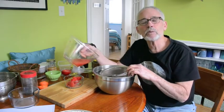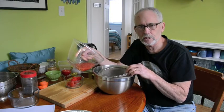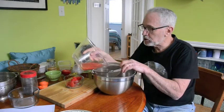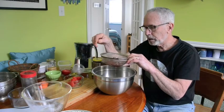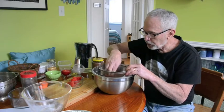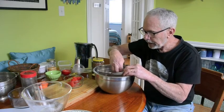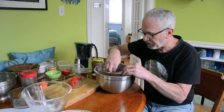And this is exactly what large-scale seed producers do in huge quantities, using larger machines and technology in Southeast Asia, in India, and places where seed is being produced. So once the seed and the pulp are in the screen, you can use your fingers or a spoon and mash it around, because you're going to end up pushing a lot of the juice and much of the pulp through the screen. And you're going to end up with a mixture of pulp and seeds, which is fine.